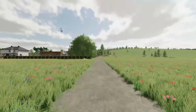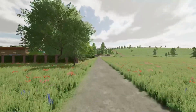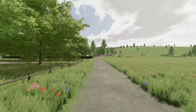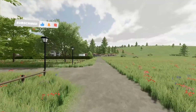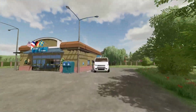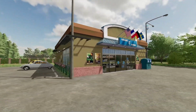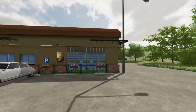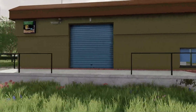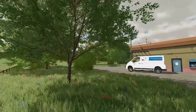We head into the town of Sunnybrook. On our left here, you'll see some new buildings added to the town itself. The town has finally received its own bank, the Farmers Savings Bank is what it's called, actually, and it's a very nice small little town bank. It's a huge add for the community itself, and I'm sure it will be very much appreciated.